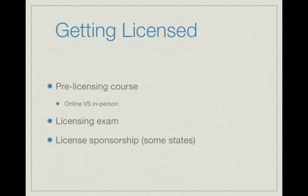Now let's get licensed. Depending on what state you're in, your pre-licensing requirements are going to vary slightly. Some states, most states, are going to let you do your pre-licensing online. And if you can do that, it's really easy. Hop online, go through a couple of little courses and an exam at the end. You get your certificate and you're good to go. You're officially pre-licensed.